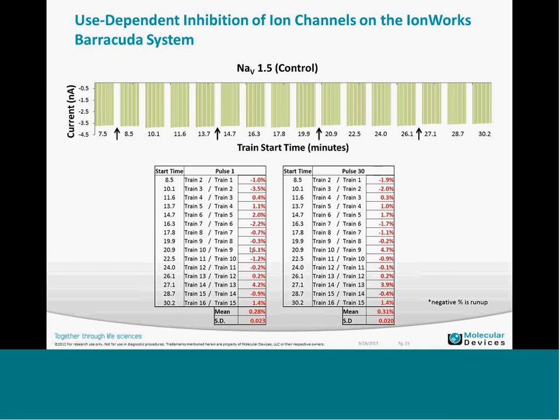in the current. And I think most people would find that completely acceptable, even on a patch clamp rig. And the same thing with pulse 30, very stable current. Again, for some reason, between train 9 and train 10, there was about a 5% rundown. So we were quite pleased with these results. Very stable, very wide assay windows. And again, please look forward to a webinar we'll be delivering next month.